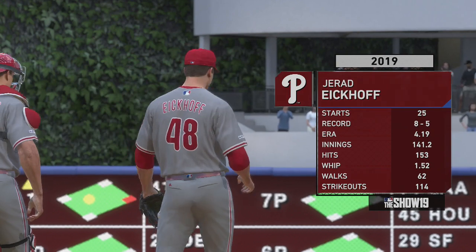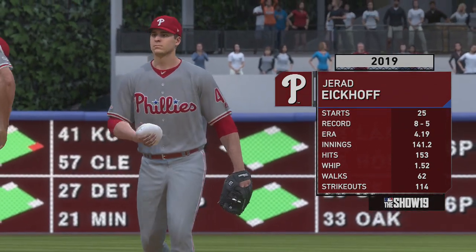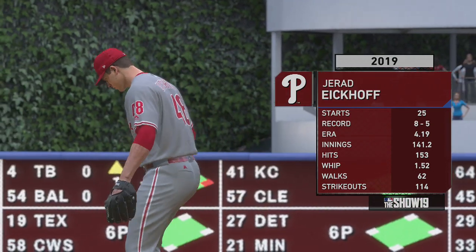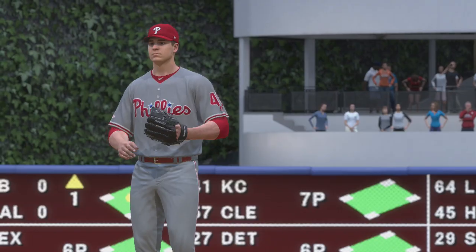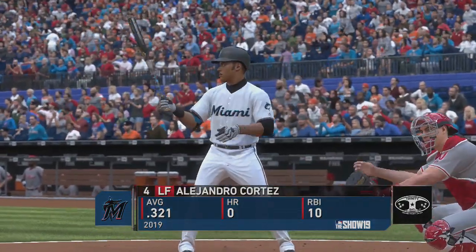Jared Eickhoff is ready to go as he's on the mound for the Phils. What do we need to know here, Danny? Hey, listen, you don't have to know much about statistics to know that this is a bad one. How about this guy on the year as a starting pitcher? Left-handers are hitting over .300 against this guy. He's going to have to change something, or he won't be pitching very long in this league.